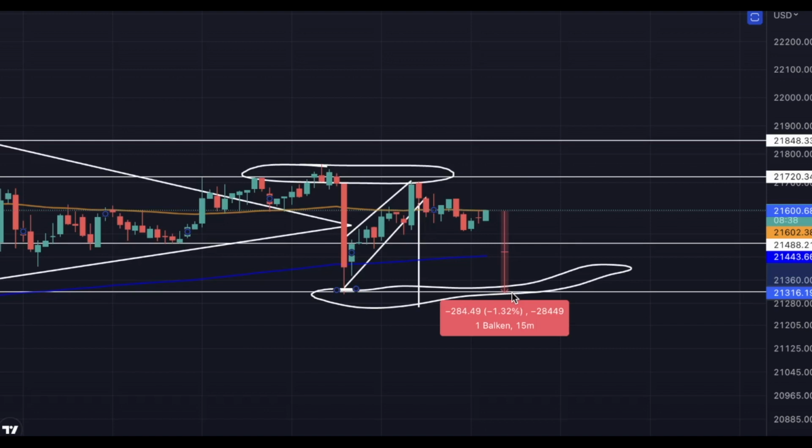So you can decide on your own if you want to trade this or not. In my opinion, it's not really a good idea to trade this because we are only 1.5% maybe from the price target.